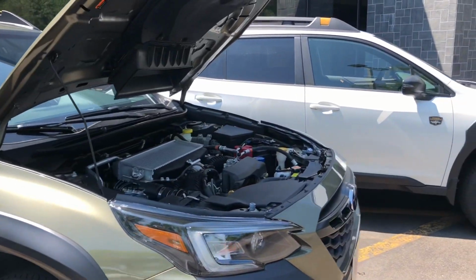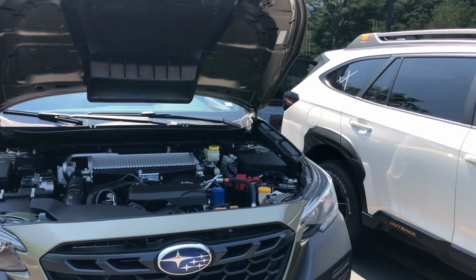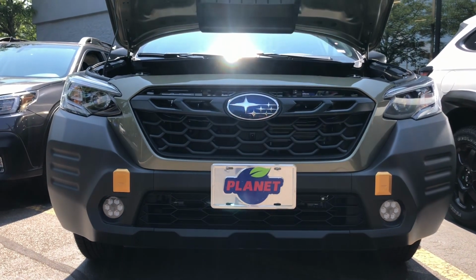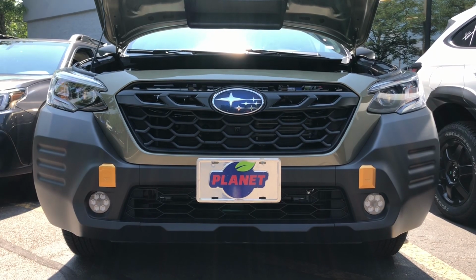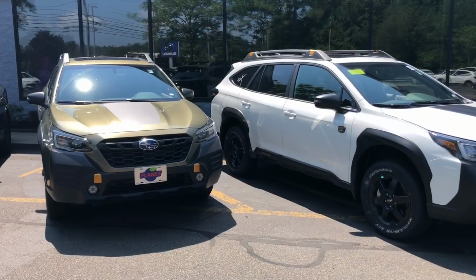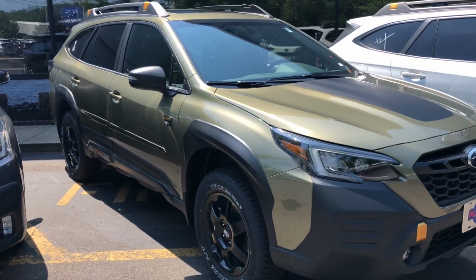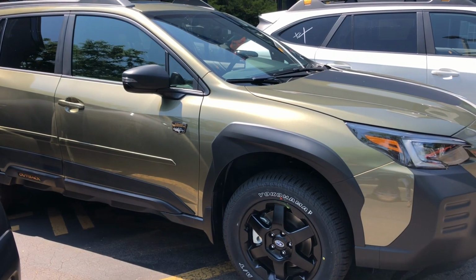Also, because of the additional height of the Wilderness, it has a 9.5-inch ground clearance instead of the 8.7 in the Outback Onyx edition. Because of that, you get a bigger frontal area, which increases the drag coefficient slightly. It's pretty obvious that the Wilderness is designed for some pretty serious off-roading. Approach angle, breakover, and rear departure angle are all over 20 degrees.